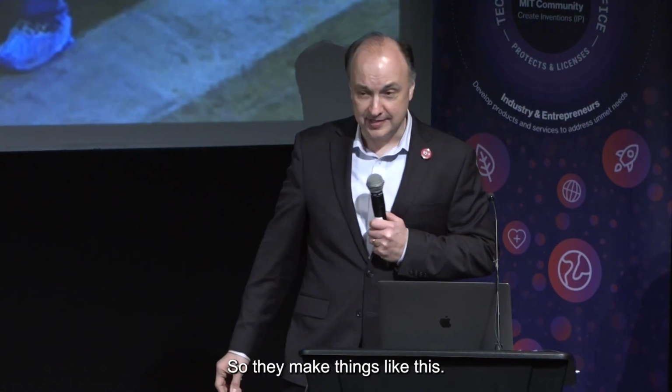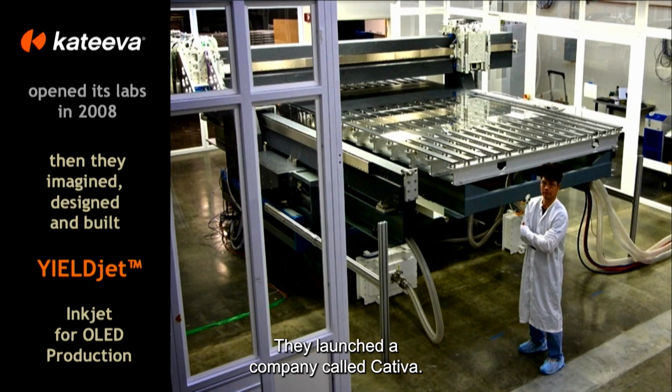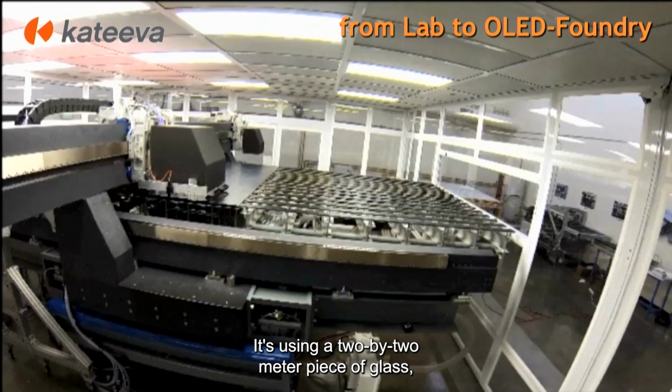So they make things like this. They launched a company called Cativa. Cativa was launched in 2008. And by December 2016, their tools were in factories in Asia. This is a small version of their tool. This is a printer. It's using a 2 by 2 meter piece of glass.